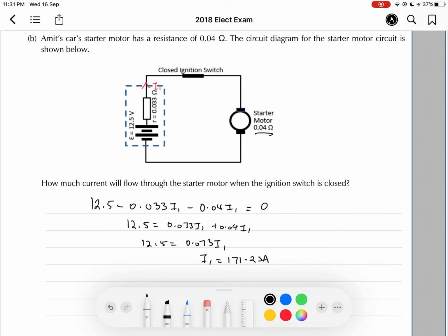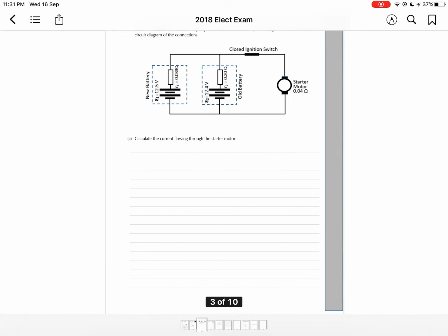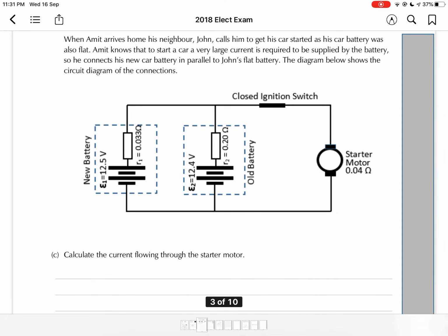We need to round this down, probably to 2SF in this case. I know this 0.04 ohms is 1SF, but this is 2SF, this is 3SF, so it's a bit unclear. I'll probably round it down to 2SF, so that's 170 amps. So this question is just an achieve level question. You can get achieve for finding the correct answer. Question C.